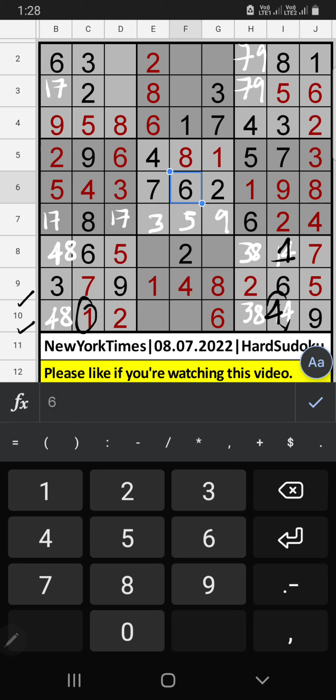10th row, we have 4. So 4 can't come in this cell. 4 is confirmed here. Then 8 is here. 10th row, we have 8. So 8 can't come in this cell. 8 is confirmed here. Then 3 is here. 10th row, 2 numbers are remaining, 5 and 7. Column E, we already have 7. So 7 can't come in this cell. 7 is confirmed here. Then 5 is here.